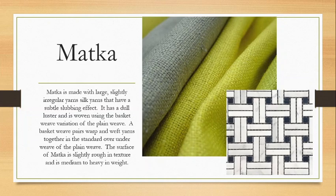And we usually use it to create almost like a very basic sort of pattern texture. And you can see here that it's giving it a little bit more of a rougher texture. You can definitely see the crisscrossing emphasis of the plain weave. It emphasizes the normal texture and pattern of the plain weave. And again, if you get thicker yarns and do higher basket weaves, like 4x4 basket weaves, you get that even more so. So the surface of matka is slightly rough in texture, and this fabric is medium to heavy in weight.